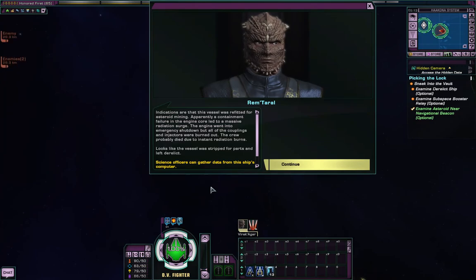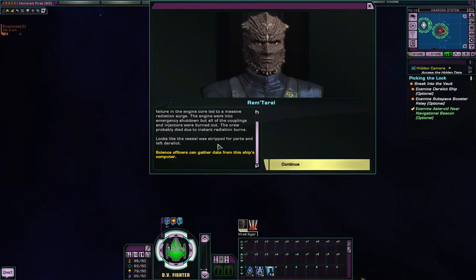Indications are that this vessel was refitted for asteroid mining. Apparently, a containment failure in the engine core led to a massive radiation surge. The engine went into emergency shutdown, but all of the couplings and injectors were burnt out. The crew probably died due to intense radiation burns. Looks like the vessel was stripped for parts and left derelict.